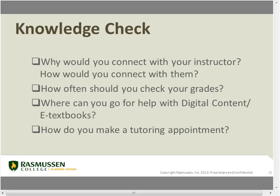Your instructor should have office hours or available contact hours listed in their syllabus. Be a little considerate when you're trying to call or text an instructor. Just think about how you would feel if somebody was trying to call you at 11 o'clock at night or something. You know, they may not even answer at that time. Depends on if they're awake.